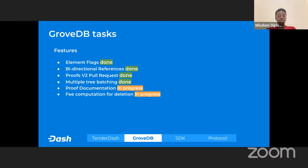In progress, we have proof documentation. It got sidetracked during the sprints, but we're going to continue this in the next sprint, and hopefully it's done next sprint. And then fee computation for deletion. So the goal here is to modify the internal operations of GroveDB to return the processing costs. And we're going to be starting with deletion, essentially. So that is going to be for the next sprint also.